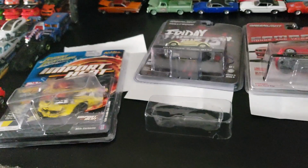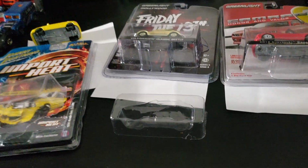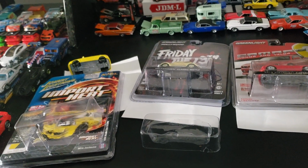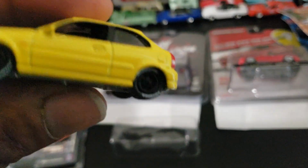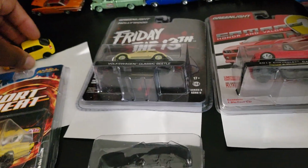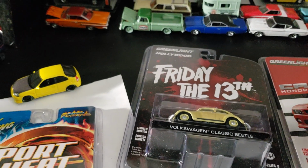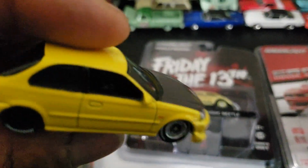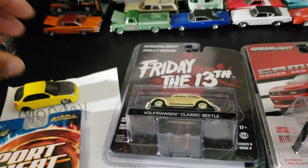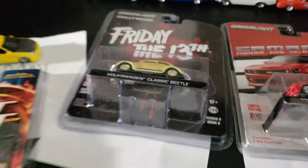I got into this car because of Forza Horizon 2, the video game. I had a tune for a Honda and a design, and it was yellow. I think the first one was lime green, though. Ever since then, I've been into this car because in real life, the car's too small for me, but in the video game, it was a cool little car. And I'm rambling, so let's move on.